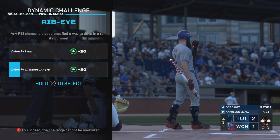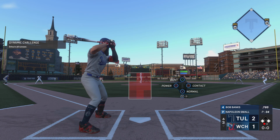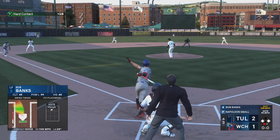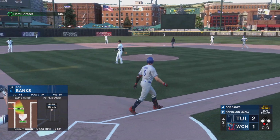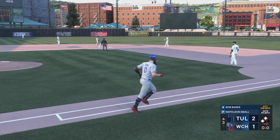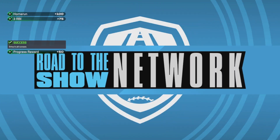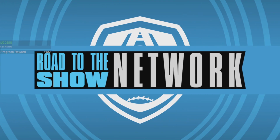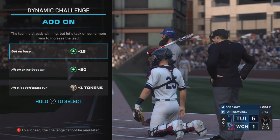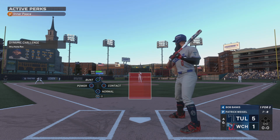Here's a big power threat, Bob Banks. 2 hits yesterday, 1 was a homer. Deep to center, and forget it, long gone. That's gotta feel good. 4th home run of the series. And they tack on 3. Always helps to pad the lead, and they did exactly that.